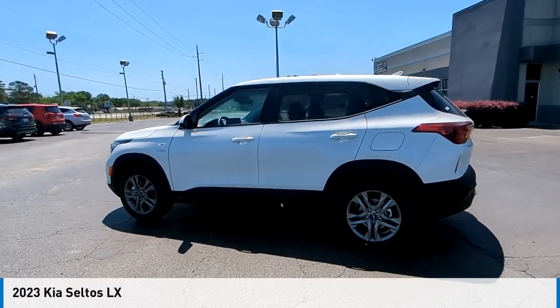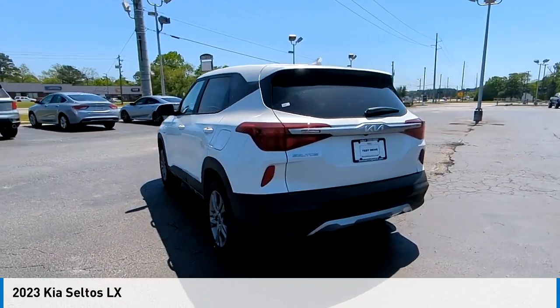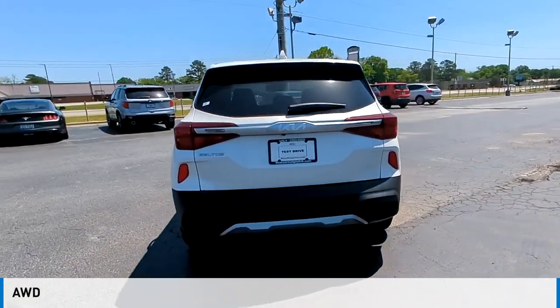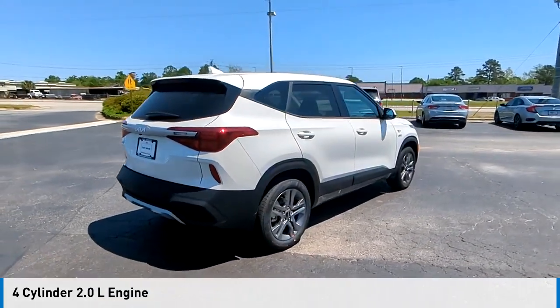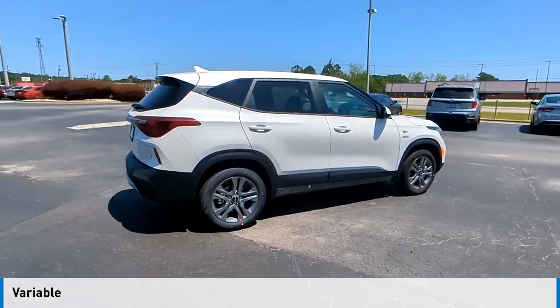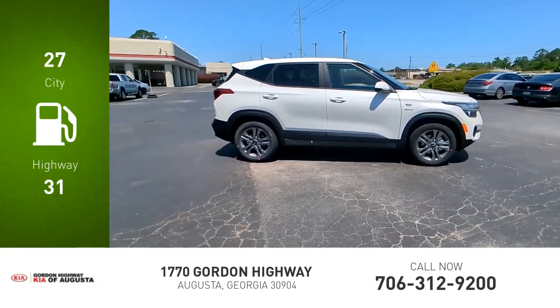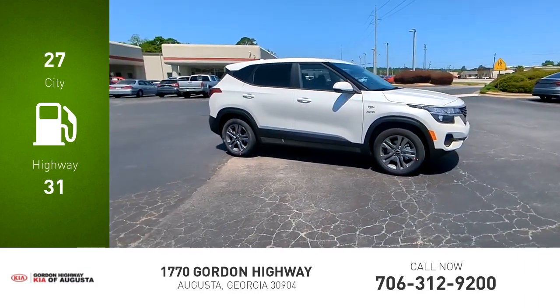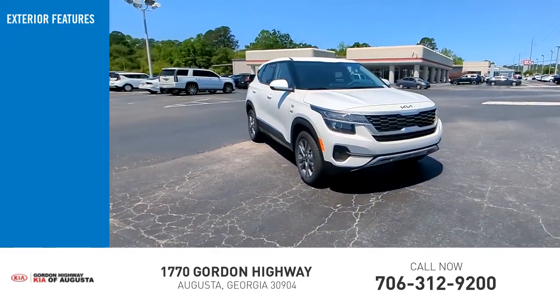Make a great choice today with the 2023 Seltos. This vehicle is powered by an all-wheel drive, four-cylinder, 2.0-liter engine, and comes with a continuously variable transmission. Great fuel efficiency saves you money by requiring fewer trips to the gas station. This vehicle has less than 100 miles. Here are some of this vehicle's great options.